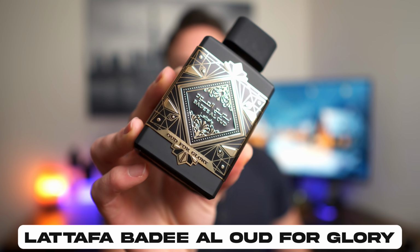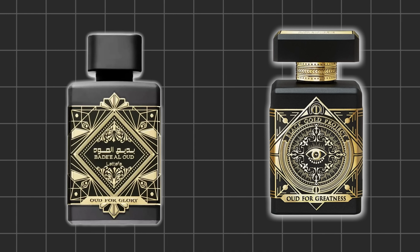You want to be wearing something unique. Your friends know you as the cologne guy and you got to show them. This fragrance is called Lattafa's Bade'e Oud for Glory, and it is a clone of Initio's Oud for Greatness. So with this one, this is where we start to get a little bit more daring. We're adding in an oud note to your scent profile. So now you're having more daring types of scent profiles.